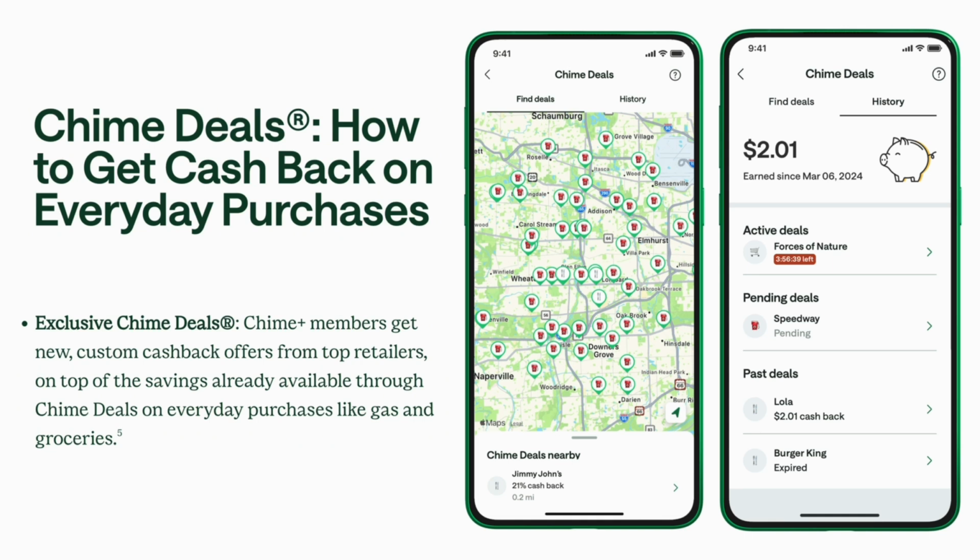So it's a different kind of rotating factors going on in the background that's going to determine what kind of deals you get with Chime Plus, it looks like. So this is something that's kind of neat. They don't go into too many specific details of saying like it's going to be this much cash back or these specific retailers and things like that. However, they say you're going to have exclusive Chime deals with Chime Plus.